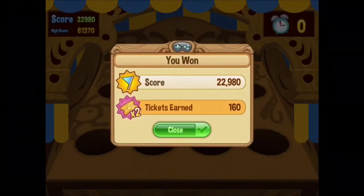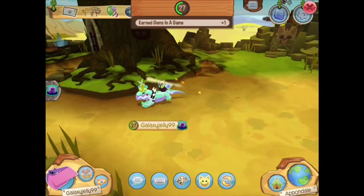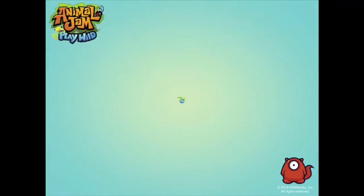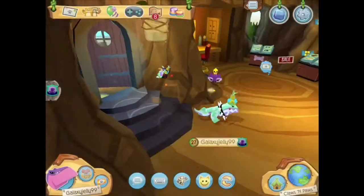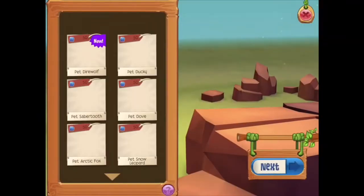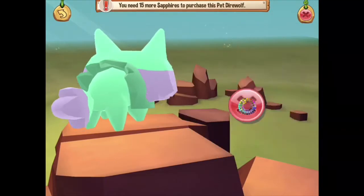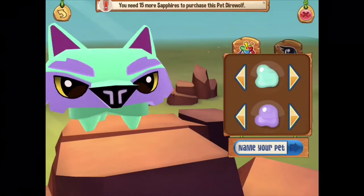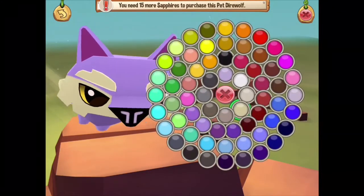Okay. I got 160 tickets. No, I don't want to play the game again. Yeah, I'll just buy tickets. I have enough money, don't I? I have enough money. Well, I guess it just wanted me to see the pet direwolf. Oh my gosh. I love it. I'm going to see how it would look in my colors. Oh my gosh, they're so cute. I wish I had enough sapphires to buy one, but I don't, sadly.